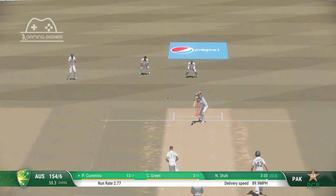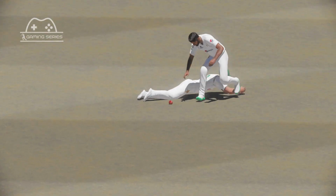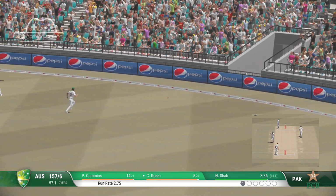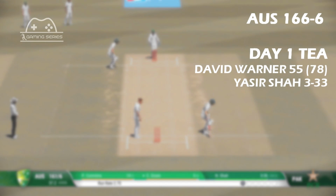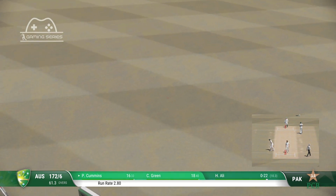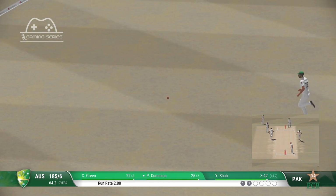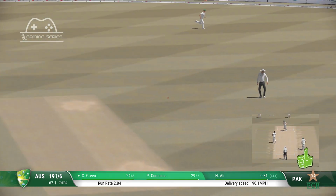Misjudged that throw. Edged. That's poor. Good return, back from the... Waiting. Into the gap, nice shot. Yep. Good shot, it's found the gap. Good return there. They've picked the gap.